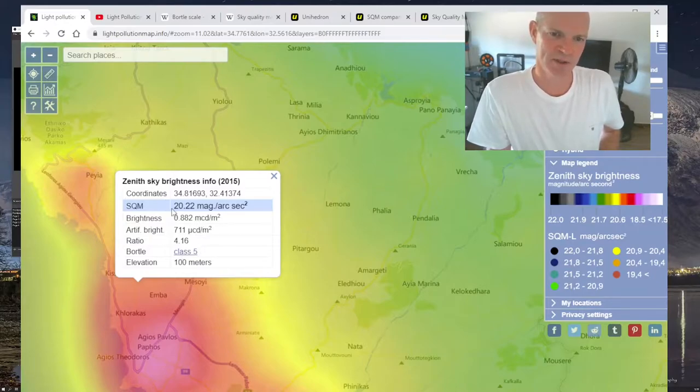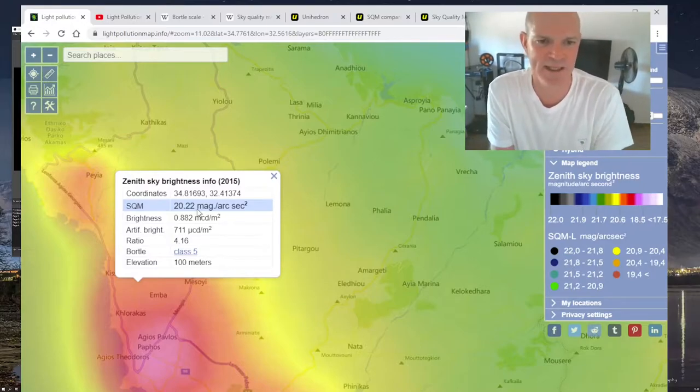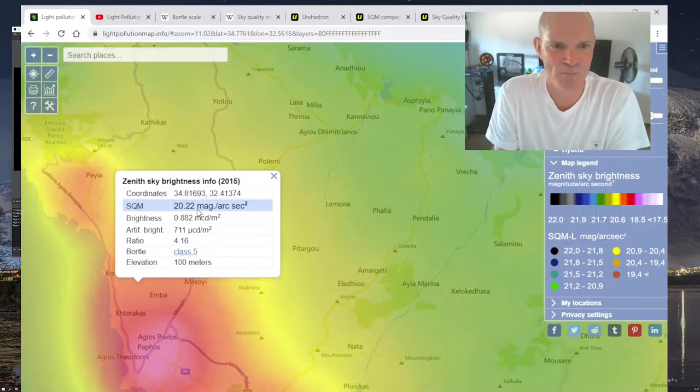But the other number that we also see on here is the SQM number. And this is the radiated light from any given area that can be measured. And this is something we're going to look at today with a sky quality meter.